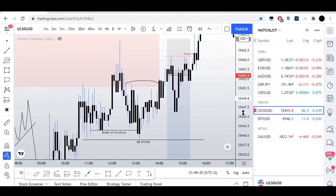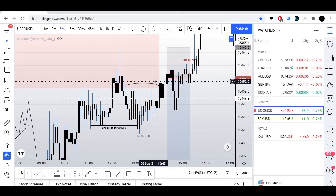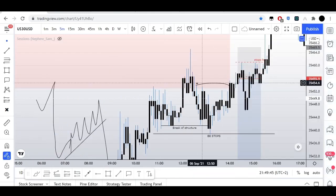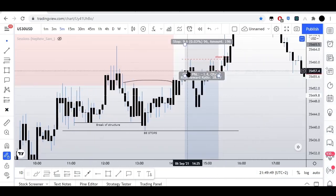So when price came up, I set my sell limit right above these highs here. It didn't matter where I put it. I could have put it higher if I wanted to. I just wanted to get in right after price took out these highs. So I put my sell limit, and then price dropped around New York open. It came up, did a run up, and then a drop.